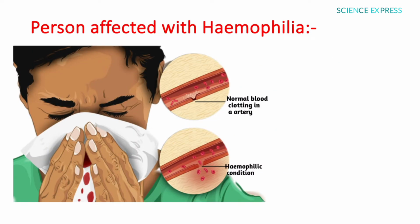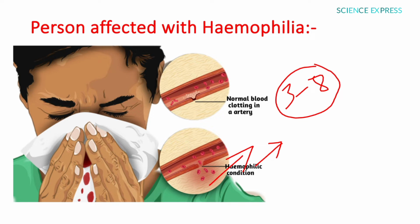Now, here we can differentiate a person affected with hemophilia from a normal person. In a person affected with hemophilia, the ability of blood to clot is severely reduced, so even a minor injury can cause severe bleeding. But in the case of a normal person, if there is an injury in the blood vessel, after a few minutes, about 3 to 8 minutes, blood stops flowing or blood clotting starts. But in the case of a hemophilia patient, there is a major loss of blood, or clotting time is delayed.